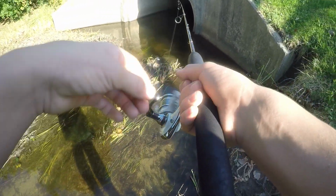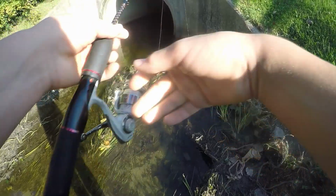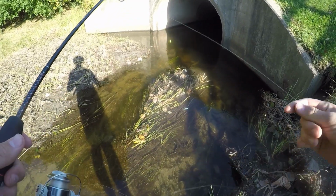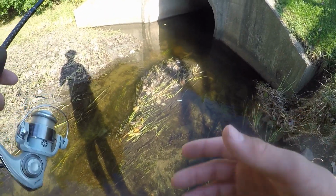Oh my gosh, you guys see that? First cast, a fish came out of nowhere and absolutely hammered it. I think that was a bass. Let's get it right back in there and see if we get a second chance. That was crazy.